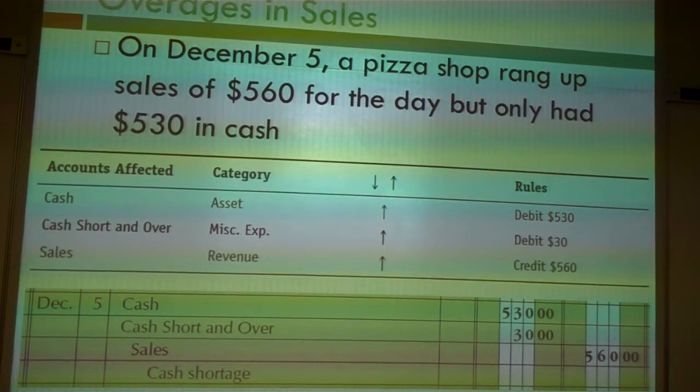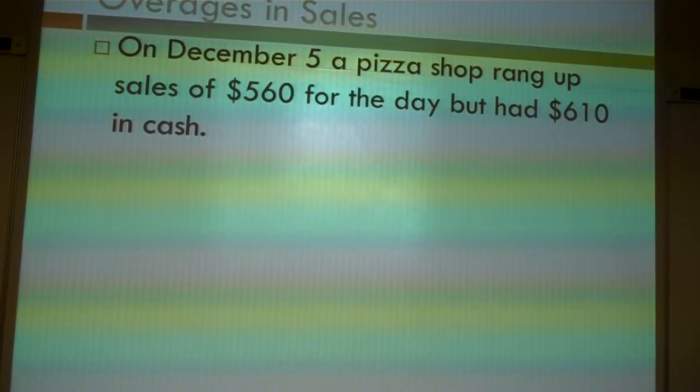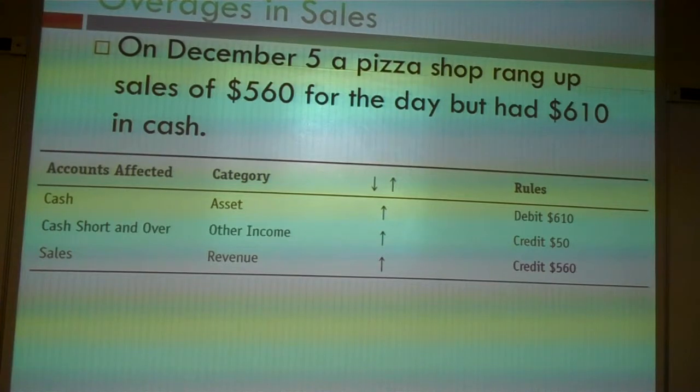Right, sucker is right. And I did it. I'm sure I just cashed it twice. On December 5th, the pizza shop rang up sales of $560 for the day, but had $610 in cash. Over or short? Or over. It's just as bad because we've shortchanged somebody. We haven't given them the right amount of money back.